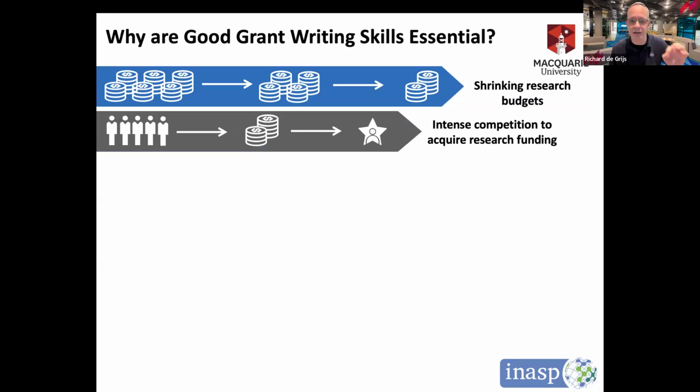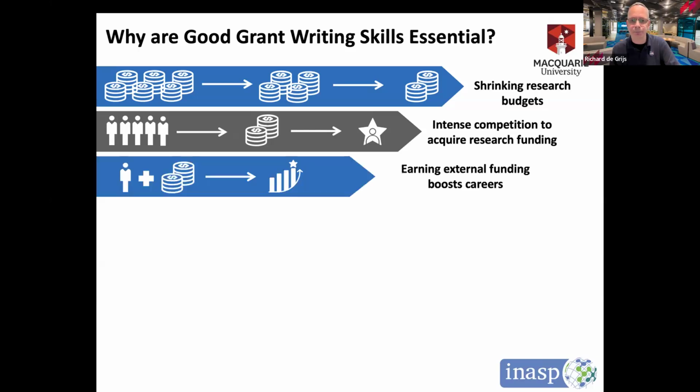So you really have to write a good grant that really convinces the panel that will be looking at it. And most of the time, that panel might not be composed of experts in your area. They might be people from adjacent areas or even from more distant areas. We'll talk about that as we get through this.